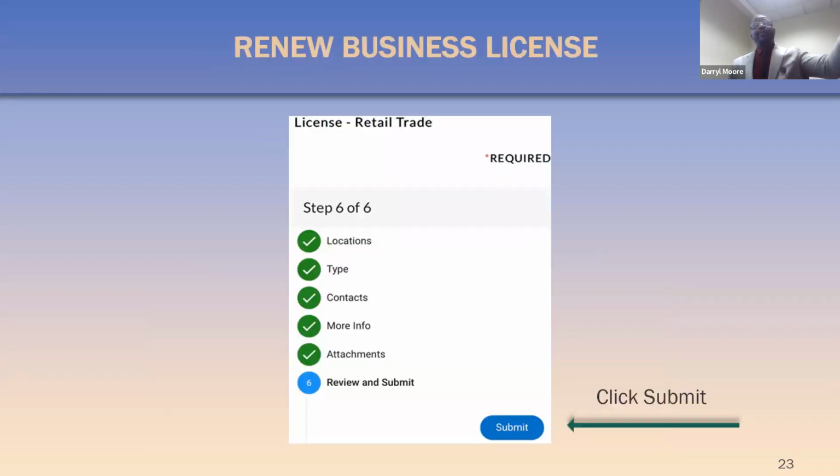And again, you'll be able to see this screen upon finish, that'll let you overview the information that you just submitted, and then you can click the submit button at the bottom.